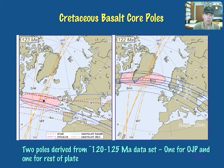You see one labeled DAC, that's Daikokuji seamount, and the others are other seamount names. You can see they all cross in that area near where the dot is. I think the black dot is the average paleomagnetic pole calculated if I didn't use the seamount declinations. I did that just to make sure that I wasn't fooling myself with seamount data.